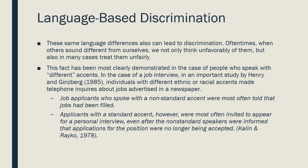In the case of a job interview, in an important study by Henry and Ginsberg in 1985, individuals with different ethnic or racial accents made telephone inquiries about jobs advertised in a newspaper. Job applicants who spoke with a non-standard accent were most often told that the jobs had been filled, whereas applicants with a standard accent were most often invited to appear for a personal interview even after the non-standard speakers were informed that applications for the position were no longer being accepted. So, people call in, they have a certain sound, and that either falls into the acceptable or unacceptable categories.